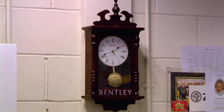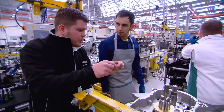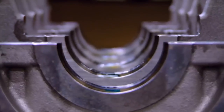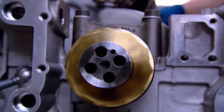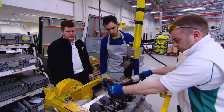Each motor takes 30 hours to build. Engineering supervisor John is going to teach me how to complete the key stages. First, we meet Andy, who fits the crankshaft to the bottom end of the engine. This is the birth of the engine, isn't it? This is where it all starts. It's held in place by bearings mounted in casings that need to be hammered and then bolted into place.